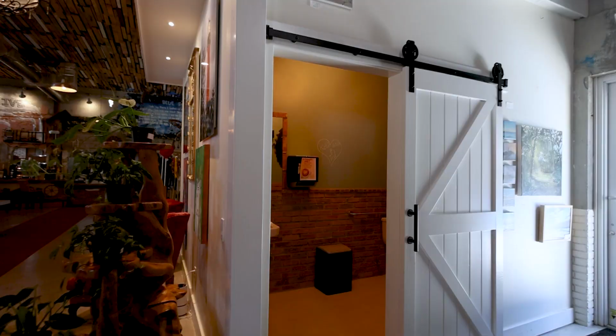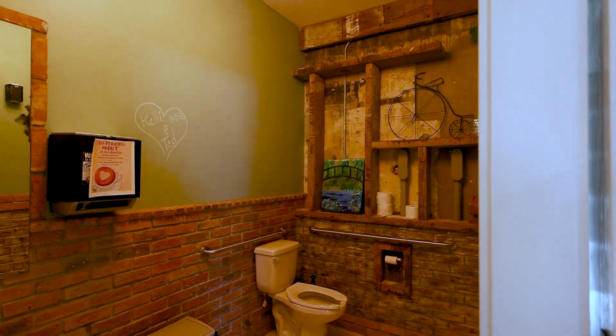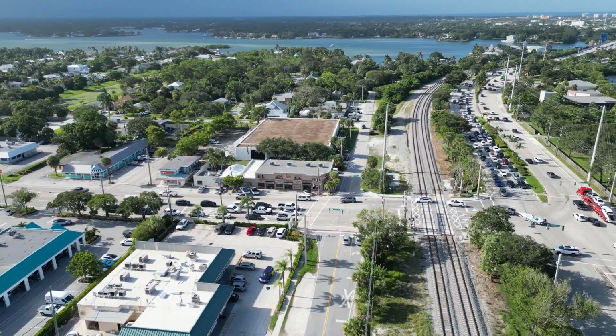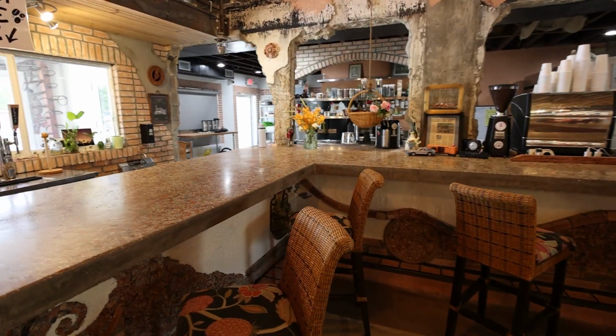There's 4 full bathrooms here. They're all ADA compliant, so you can have wheelchair access. So they did the barn door closers and has that artistic element. This is going to take somebody who says, wow, what an incredible building, what an incredible location. Oh yeah, and by the way, owner financing is on the table too. This is just a little coffee shop right now, but there's a lot more that could be done here.